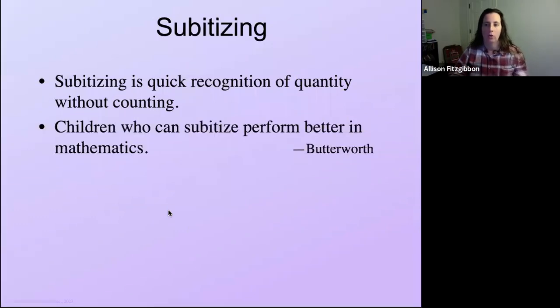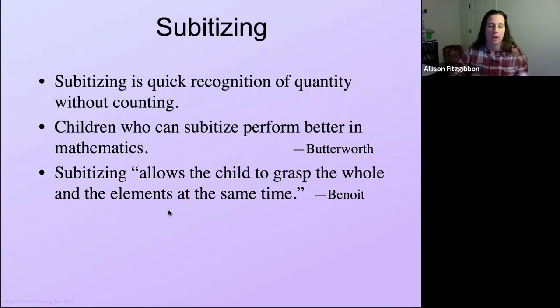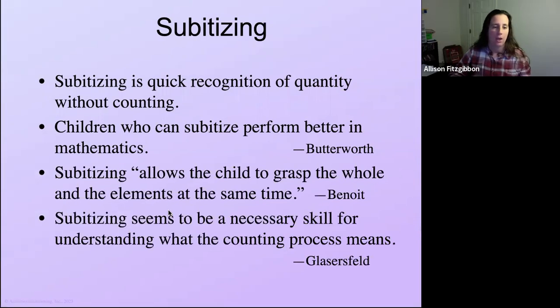So we know that children who can subitize perform better in math. That's a fact. Subitizing allows children to grasp the whole and the elements at the same time. Okay, and then subitizing seems to be a necessary skill for understanding what the counting process means. Yeah, we have to count things sometimes, but what does that counting mean? What is the value of that?